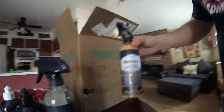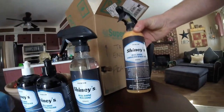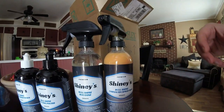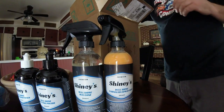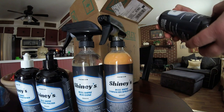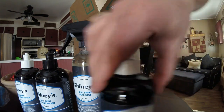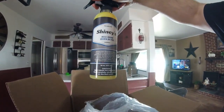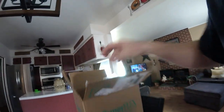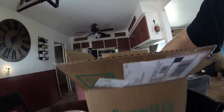Alright, let's see. Then we got some spray wax. That'd be nice to use. Plus two, this be nice. Be able to make a bunch of videos on these products. We'll try them out on some of the vehicles. Then we got Bullseye Trim Restore. What'd we get? Boom. Then we got Bullseye Quick Detail. Sweet. Always like getting quick detailer.